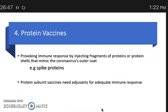The fourth type are protein-based vaccines. This is a method of provoking immune response by injecting fragments of proteins or protein shells that mimic the coronavirus outer coat. Several other vaccines are made using this technology. This type of vaccine needs an adjuvant molecule for adequate immune response.